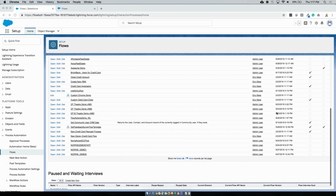In addition, we also have templates that we've downloaded from the AppExchange. For example, this Get Feedback template now has an icon here that shows that it's a managed installed package and is a template that you can use as a starting point for what you want to do, and then customize it to your specific business needs.